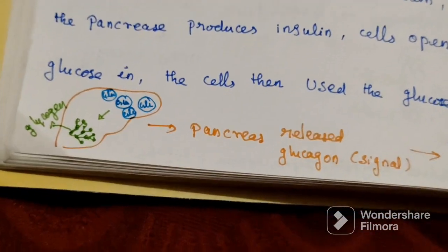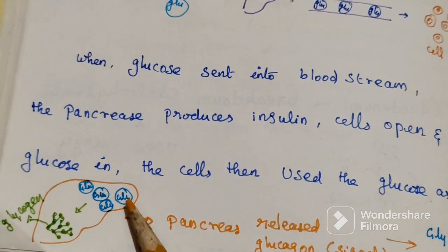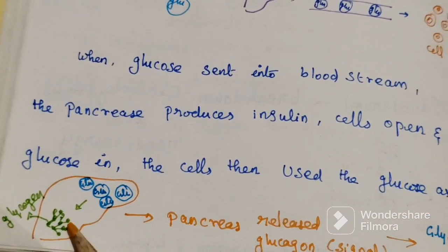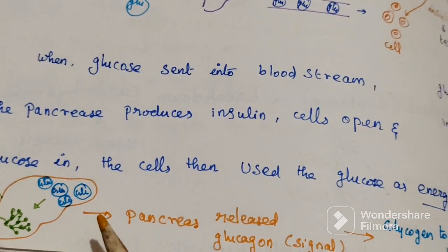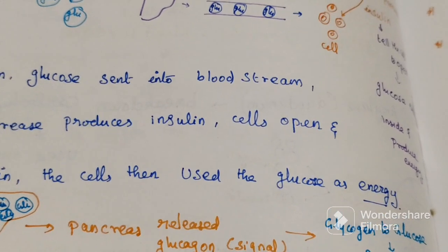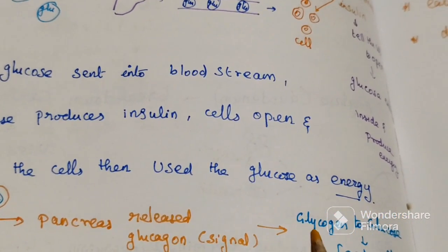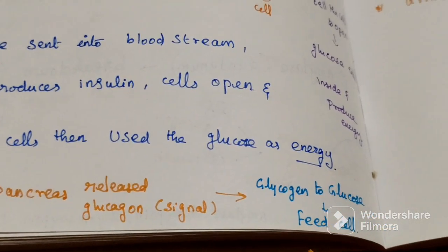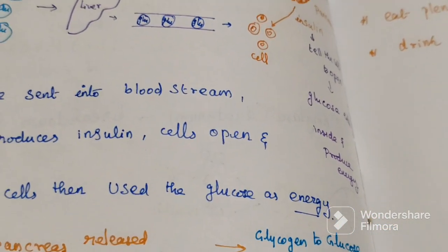So here the liver takes extra glucose and stores it as glycogen or as fat. As glucose is used up by the cells, the pancreas releases glucagon, which is the signal to the liver to convert it into glucose. After that, the hungry cells will be fed this glucose.